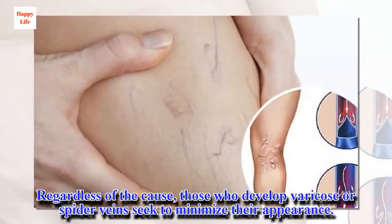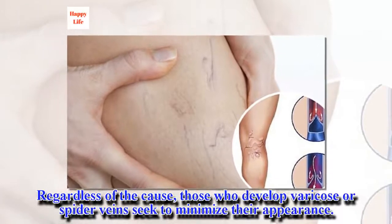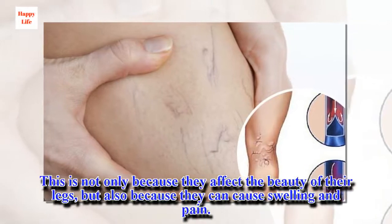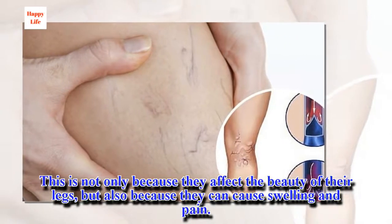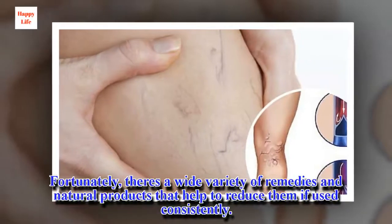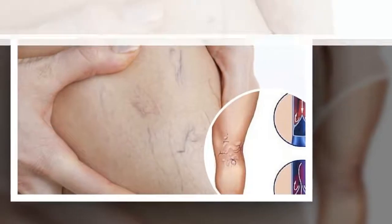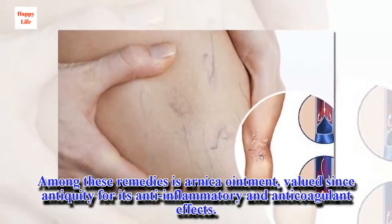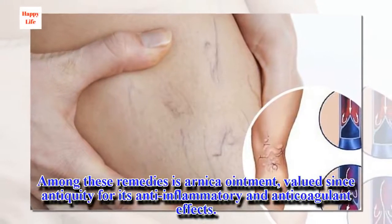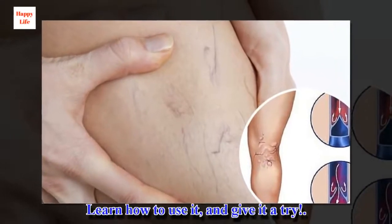Regardless of the cause, those who develop varicose or spider veins seek to minimize their appearance. This is not only because they affect the beauty of their legs, but also because they can cause swelling and pain. Fortunately, there is a wide variety of remedies and natural products that help to reduce them if used consistently. Among these remedies is Arnica ointment, valued since antiquity for its anti-inflammatory and anticoagulant effects. Learn how to use it, and give it a try.